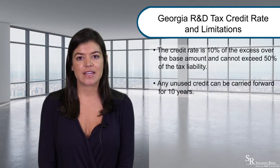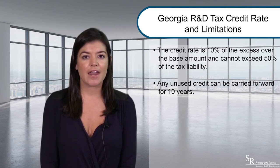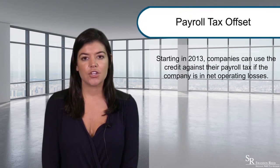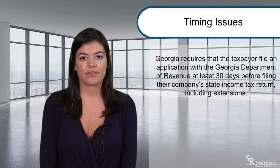The credit rate is 10% of the excess over the base amount and cannot exceed 50% of the tax liability. Any unused credit can be carried forward for 10 years. Starting in 2013, companies can use the credit against their payroll tax if the company is in net operating losses. Georgia requires that the taxpayer file an application with the Georgia Department of Revenue at least 30 days before filing their company's state income tax return, including extensions.